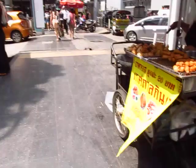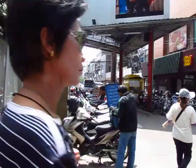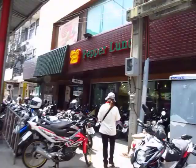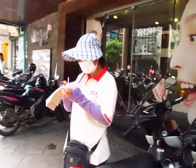So now this is soy 3. I'll zip you down here. This is Pepper Lunch. This is the one where you cook your own food on the hot sizzling plate. Ryu shabu shabu on the second floor. 299 baht, $10. It's like all you can eat sushi and shabu shabu.